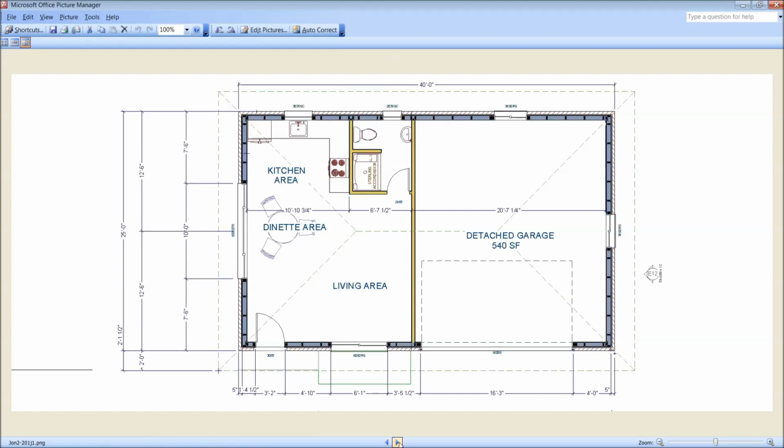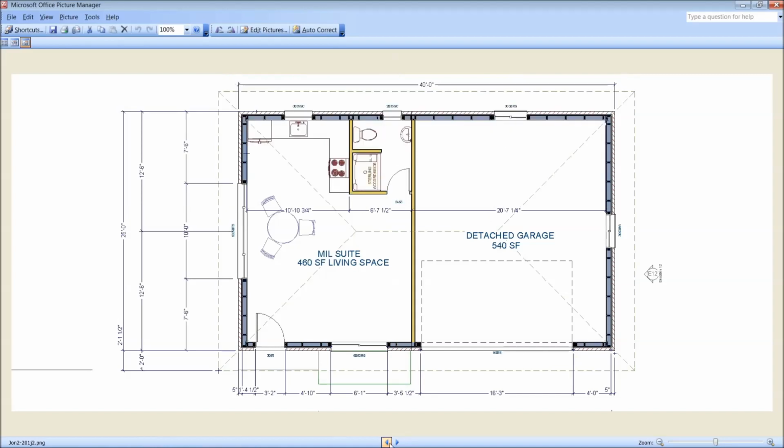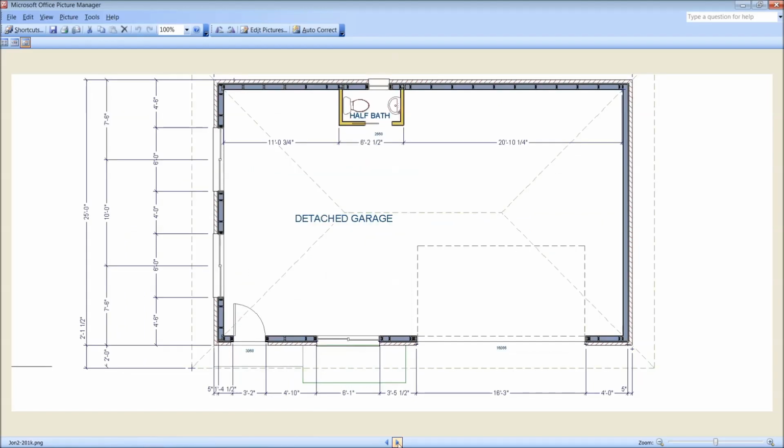Here's one more little thing. If this were to happen, even if just this wall were to be put in, probably, well, they would want more than that. But in any event, if that happens, then your detached garage only becomes 540 feet. And the upshot of all this math is that you could actually push this out to 28 feet deep. But I think you're probably just going to run with what the current building plans are showing right now. Something like this, but I don't show that half bath.